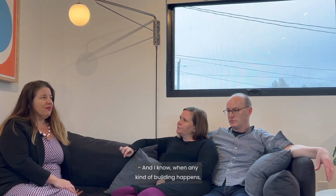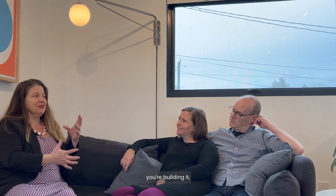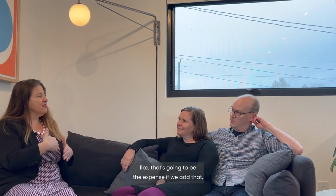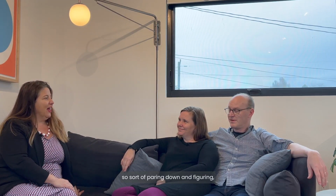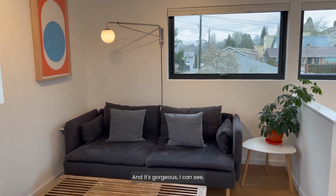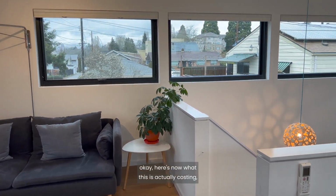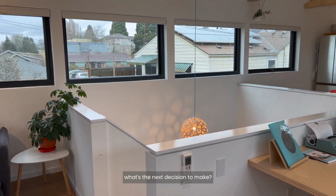And I know when any kind of building happens, you're building it, and then you're making choices as you go. Like, that's going to be the expense if we add that, and so sort of paring down and figuring, okay, what are the things we have to have? Yes. And it's gorgeous, so I can see. How did you make some of those decisions? Was it just sort of piece by piece being shown, okay, here's now what this is actually costing, what's the next decision to make?